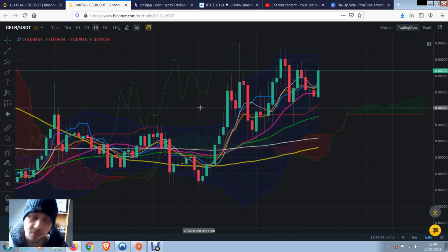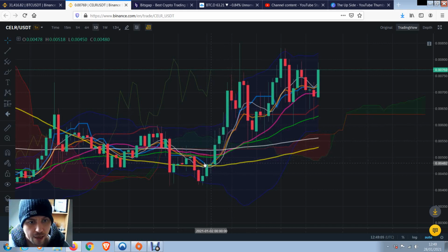But this is what I'm going to tell you now. When we're looking at this chart, we see a weird looking Ichimoku cloud conversion baseline cross over here that's basically been forged out of this breakout. We also see the golden cross with a nice divergence. We're above all major moving averages.